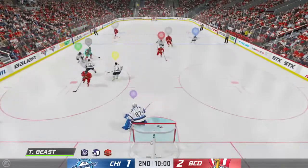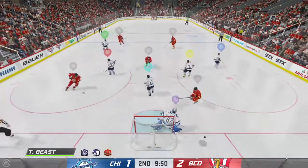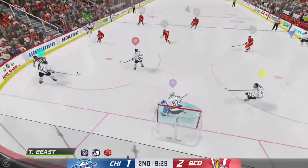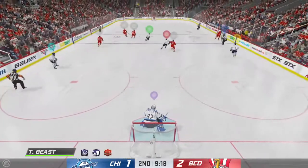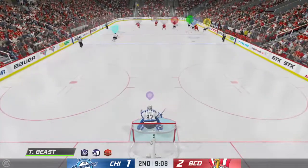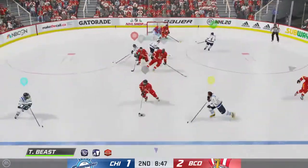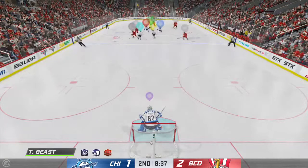Here they are on the attack. Right in front. Blocker saved by the goalkeeper. No loose change around the front. I like the way he directs this into the corner. Gets it out of his own end. From the point, they take control of it. And now he tries to get it across to Dell. Grabs the puck here in the neutral zone.